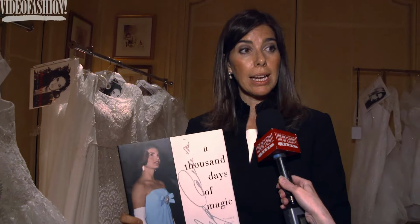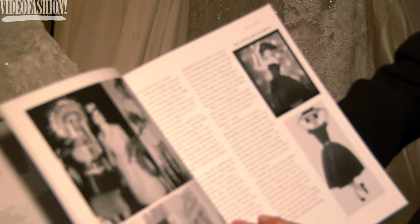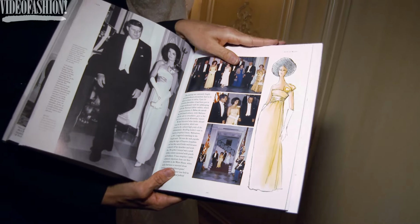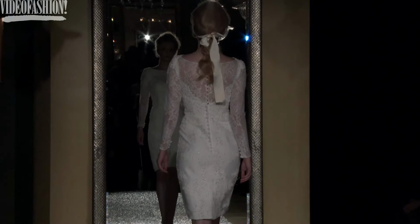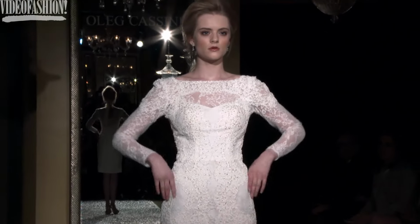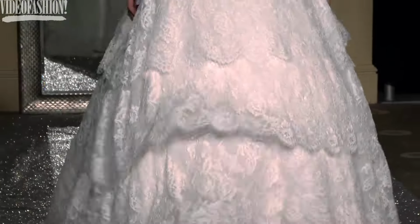Let me tell you about our new book. This is 1,000 Days of Magic, dressing Jacqueline Kennedy for the White House. This chronicles Oleg's experience dressing Jacqueline Kennedy for the White House. Oleg and Jackie had an incredible friendship and a great relationship, a synergistic relationship, and they created something very special together. You will come away feeling like you're a part of something that is historic, that is certainly current in the sense that these styles are so forward-thinking that they're fresh continually today. You can see it in the bodice work here. We have a lot of this that we like to bring into the wedding collection.